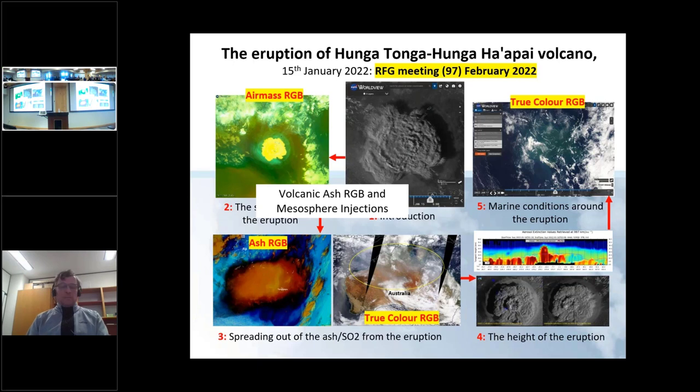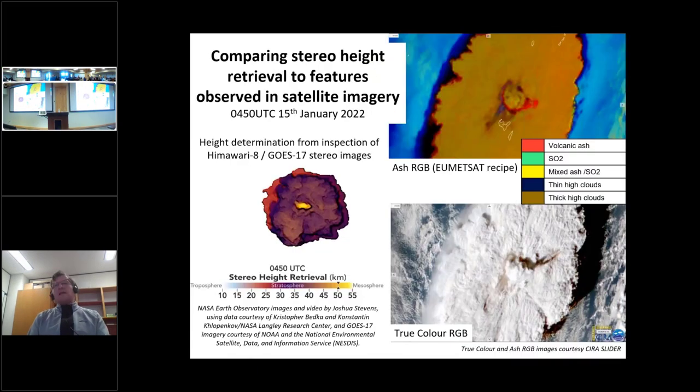The true color RGB was quite good. Just going on to the next slide, please. One of the interesting things we found was that the ash RGB has the potential to reveal a translucent emission of ash that appeared to be difficult to resolve in other satellite imagery.